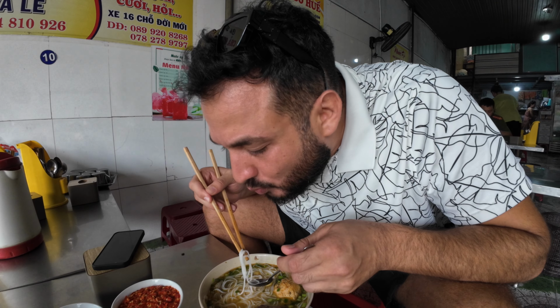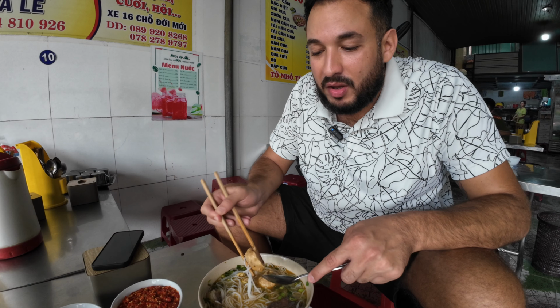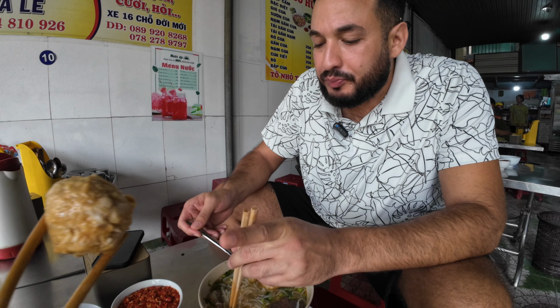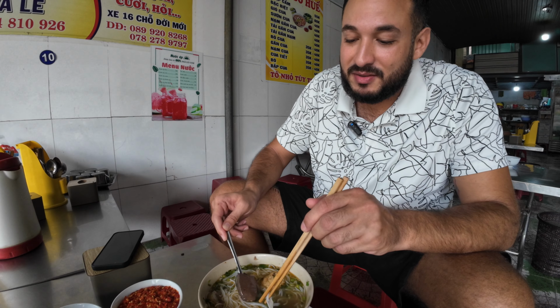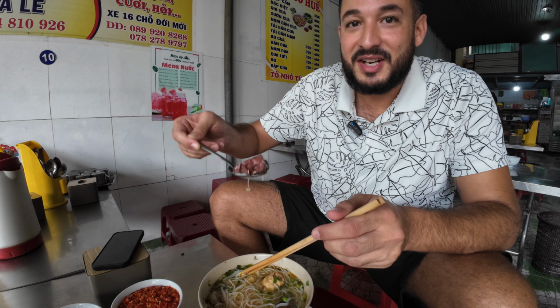Try out the beef here. A little bit more chewy. With a nice crab ball here. Look at this. That's very good here. This one. There's a huge chunk of blood sausage. Looks a little bit creepy though. Look at this. That just made it in half.